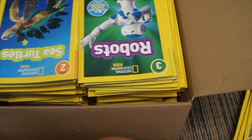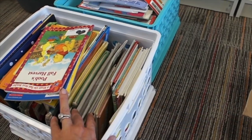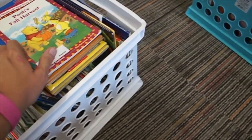So I'm going to put those up there so that I can sort them and label them and get them tagged and everything. And these are the books that I usually keep in my library for my students. And I just kind of have them separated out. So let me show you how I separate these out. And I'm going to try to do this as best I can with one hand.